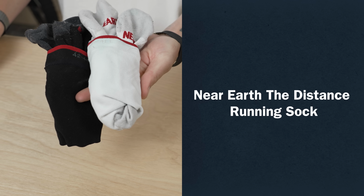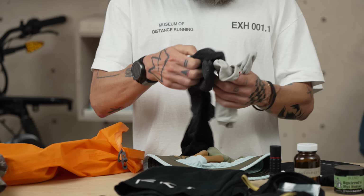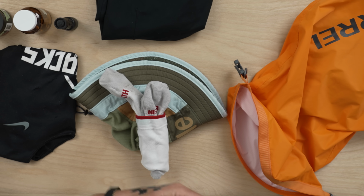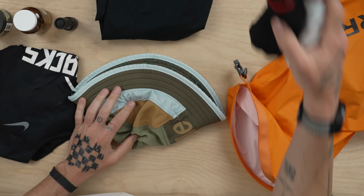Socks. Near Earth, kind of an upstart brand. This is all they do, are socks. So everything about the sock is engineered to a foot, taking care of certain hot spots that might typically form. That's it. Nothing too gaudy, nothing too ridiculous. So black, white, Near Earth, just great company.